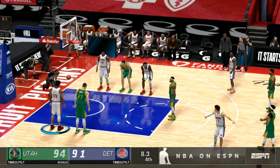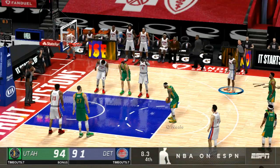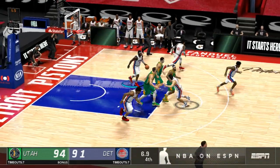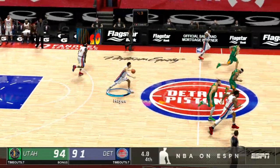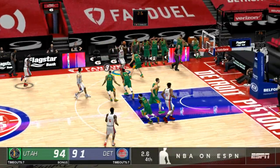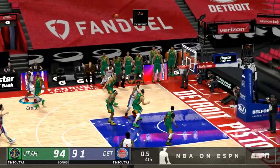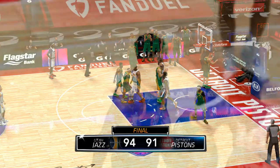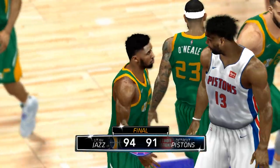So the first one drops, and that makes it a 3-point lead. Second free throw, no good that time. He really wanted that one. And a chance here to send it into overtime. Need a 3. And so it's Utah who scraped by with the win. It was tight, but they managed to come up with the win.